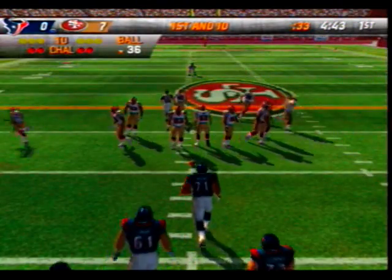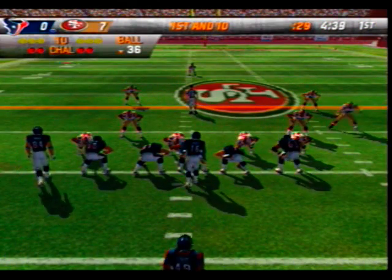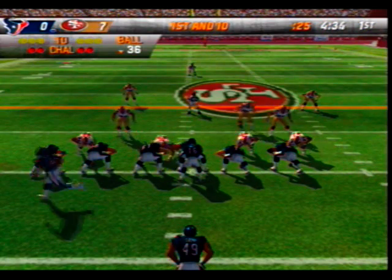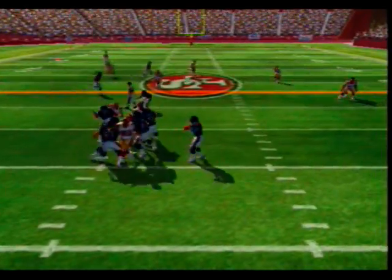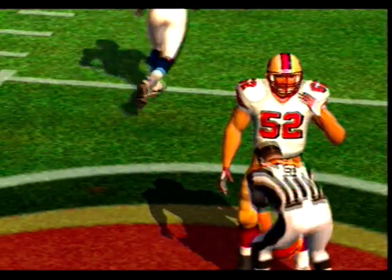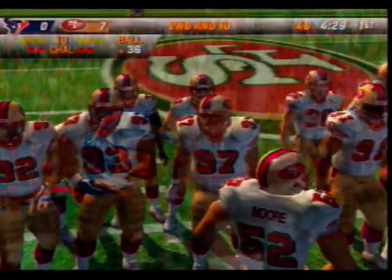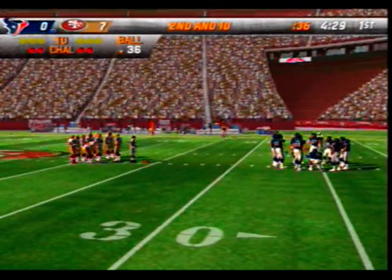First and 10, ball on the 36-yard line. The 49ers line up in a 4-3. Pass play here on first down. Rolls right. Throwing, almost intercepted. That was a good play, turned bad play. Good because their zone defense worked well. Bad because he dropped the interception. That's one he wishes he could have back.